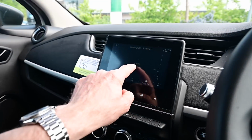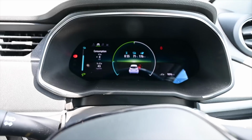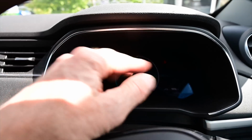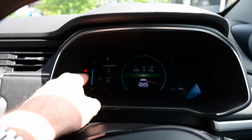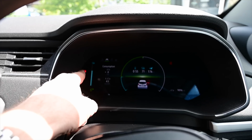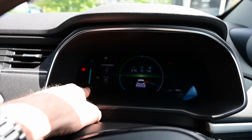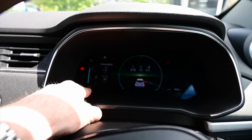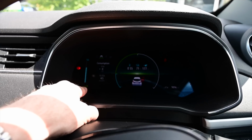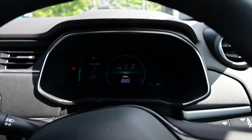You can see I've been doing an average of 4.5 miles per kilowatt hour. So then we have our actual main monitor, our dashboard display. Starting on the left, we've got our bar graph showing how many percent we've got in the battery. Currently it's 71%, you can't see that normally, it's where the charging plug would be. Also down there would be how many miles that percentage should equate to in our current driving style. This reckons I've got about 177 miles at this present point.